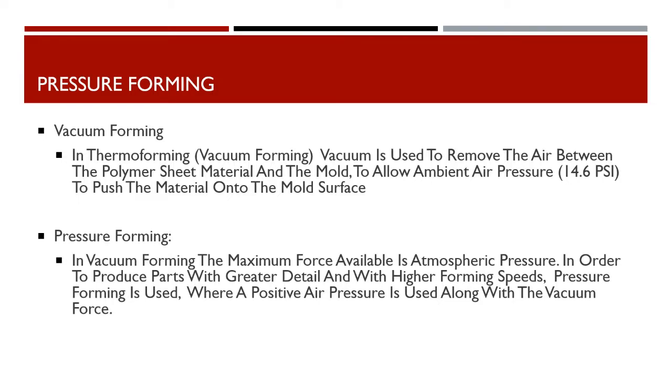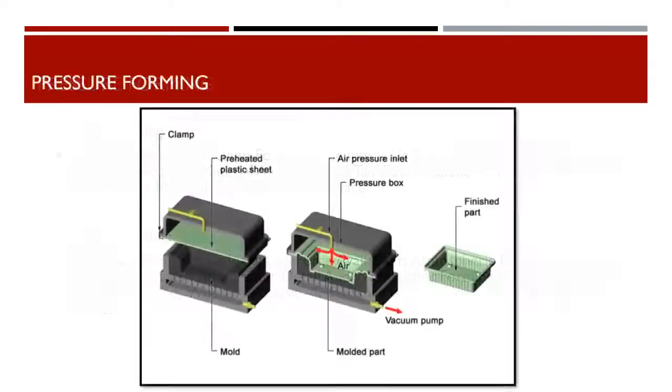Now, in order to produce parts with greater detail, pressure forming is used. Pressure forming is where a positive air pressure is applied on the opposite side of the sheet in addition to the vacuum forces. As you can see in this image, we have the mold on the bottom, and then you have a pressure box on the top side. In the second image, it shows the sheet is trapped between the pressure box and the mold, and air pressure is applied from the top and vacuum is applied from the bottom at the same time.